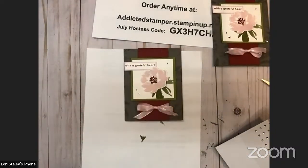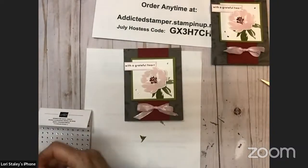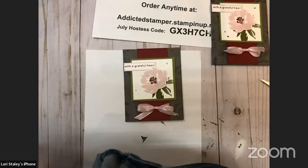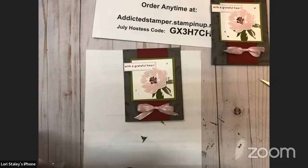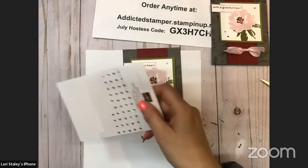Add a little bling. What do you think? Yeah, I hate to cut the ribbon off the roll because you know what? Invariably.